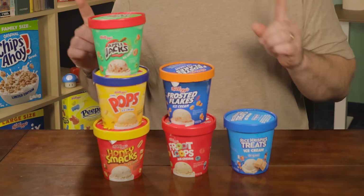Today on Cerealsly, we're taking one step away from our normal bowls of cereal and are instead trying 6 different brand new cereal ice creams from Kellogg's. Early this year, Kellogg's announced that it would release ice cream versions of some of its most famous cereals. And then over the past few months, the details have been trickling in seemingly with no end. But now that they've all been released, there are a total of 6 different cereal ice cream variations, plus another 4 different Eggo waffle flavors.